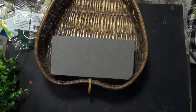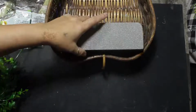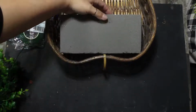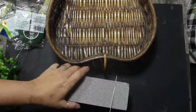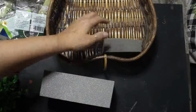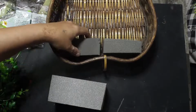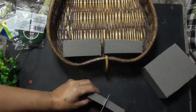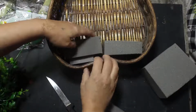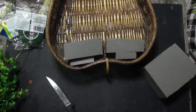Let's get to arranging. I'm going to cut down this foam. I don't need huge pieces, I don't think. So I'm just going to slice off some pieces of it. I'll just support them in there like that, and I'll hot glue these in.